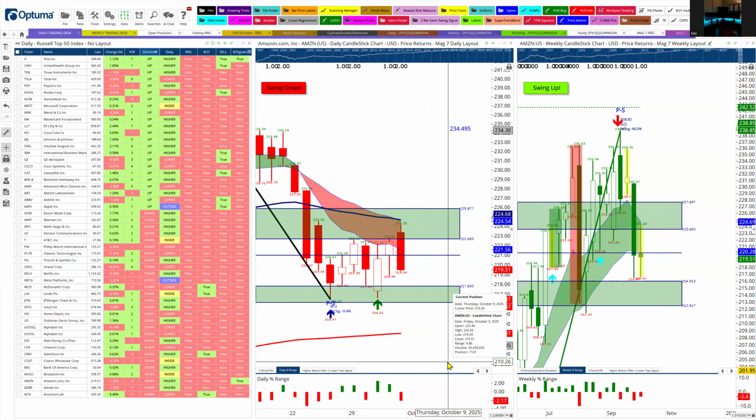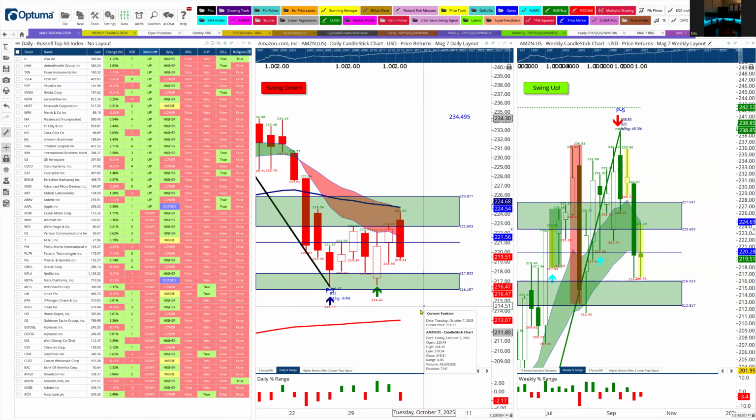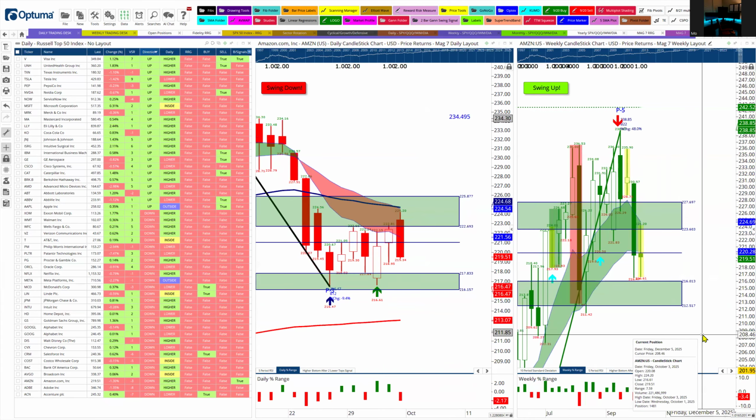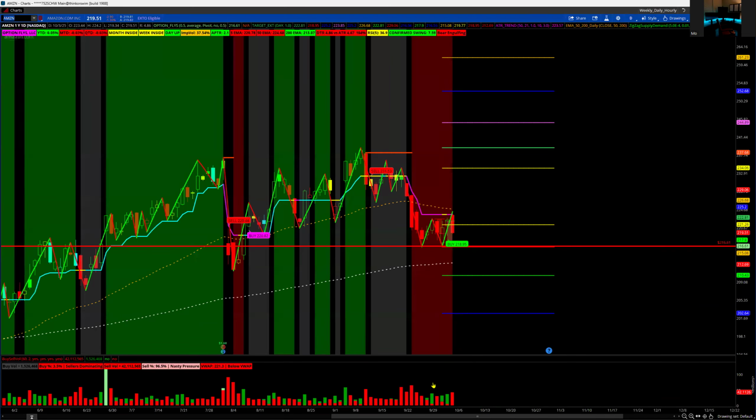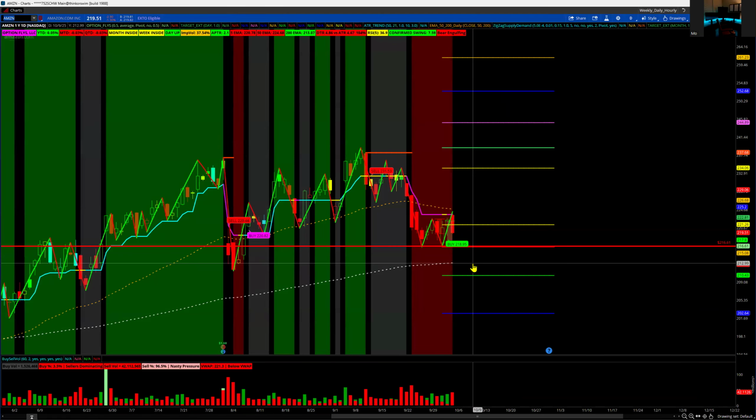Yeah, if it gets under pressure and the market's trying to sell off, I mean, Amazon is not going to run on its own. Well, then it's going to take a little bit more beating to the downside. At the same time, you don't want to break 200 either. That's going to be a problem for the stock. So we'll see what happens.